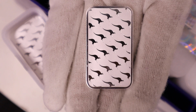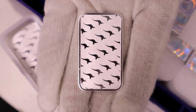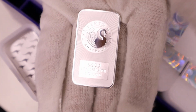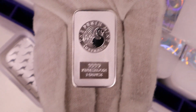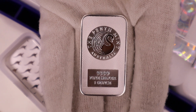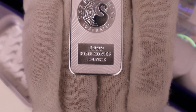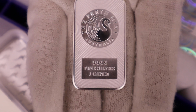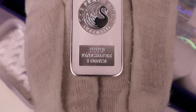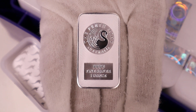All right. I love this because it's like the gold minted bar with the kangaroo security feature. That's just lovely. And turn it back over, please. They are a beautiful, basic bar. Another BBB. Another triple B. The Perth Mint Australia. These really are just beautiful. Now I understand why a lot of people have been asking us, got the kangaroos? 9999 fine silver 1 ounce. They're basic, but really beautiful.